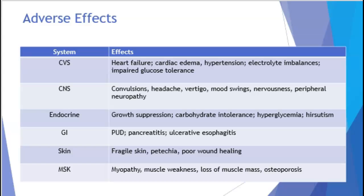MSK, it can cause myopathy, muscle weakness, loss of muscle mass, osteoporosis. It also comes with several steroid interactions, so aspirin and other non-steroidal anti-inflammatories can have an additive effect to anything else that causes gastric ulcer development. So we've talked about using medications to coat the lining if we're using long-term use of aspirin or other NSAIDs. Alter your glucose serums, so an electrolyte level, so you're going to want to watch that closely. Oral forms can be given with food or milk to minimize some of the GI upset. You're going to want to watch your diabetic patients closely so that we can keep their blood sugars in good control.